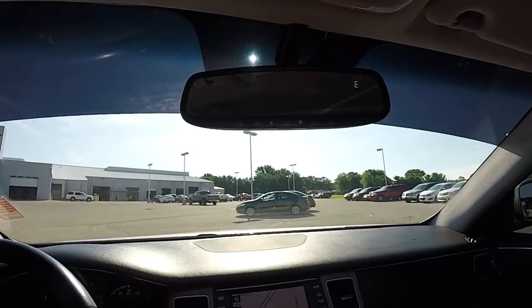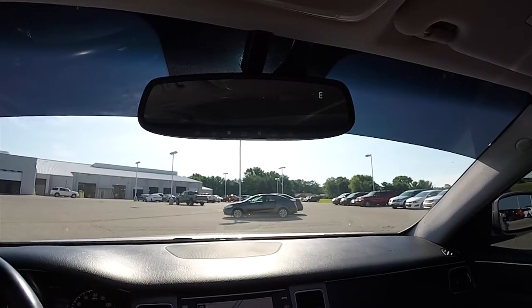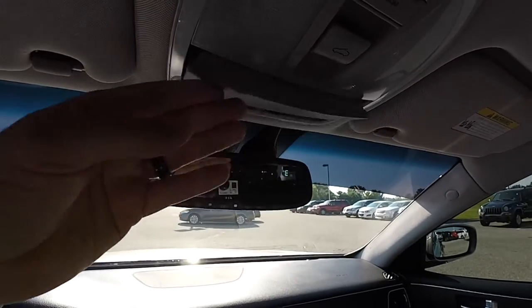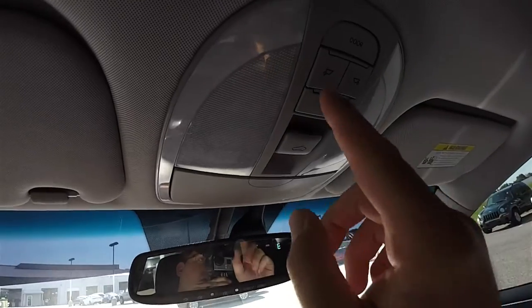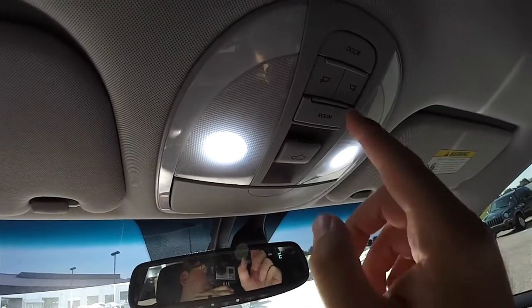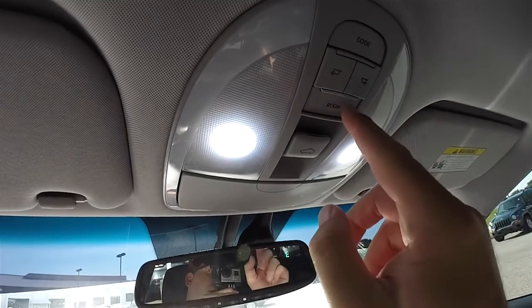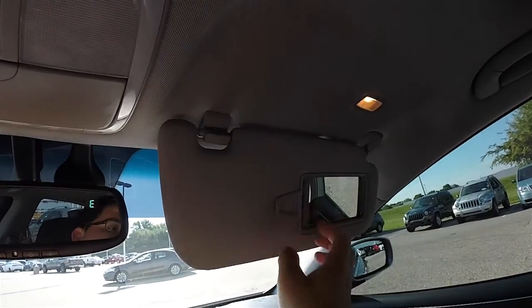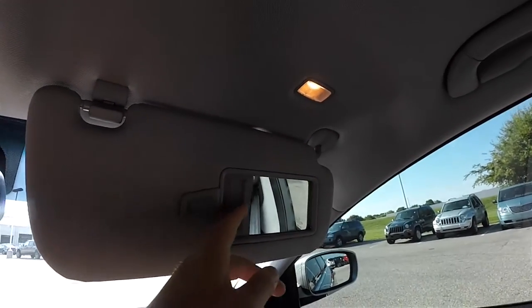Automatic dimming rear view mirror, 3-channel home link universal garage door opener. You've also got your integrated compass display, sunglasses holder, power sunroof control, overhead LED reading lights. Sun visor vanity mirrors with illumination.